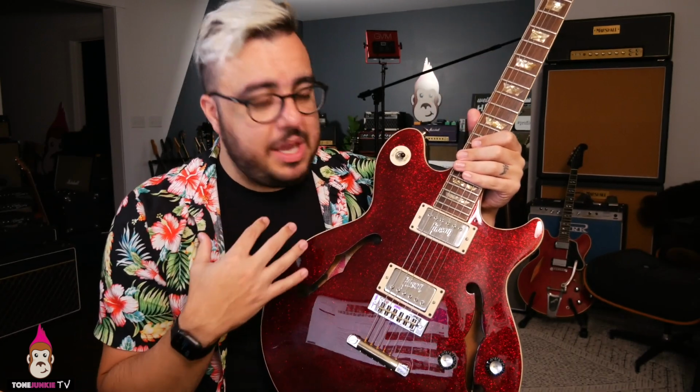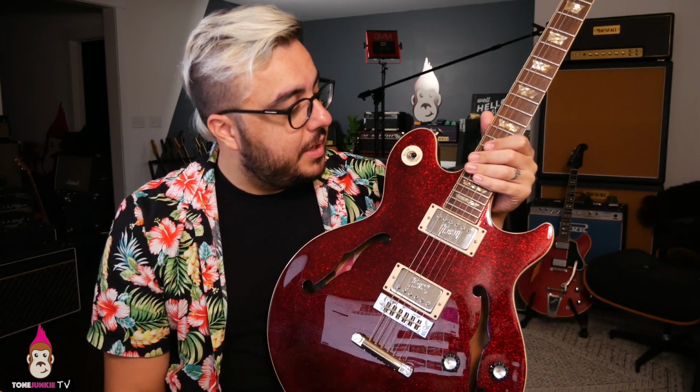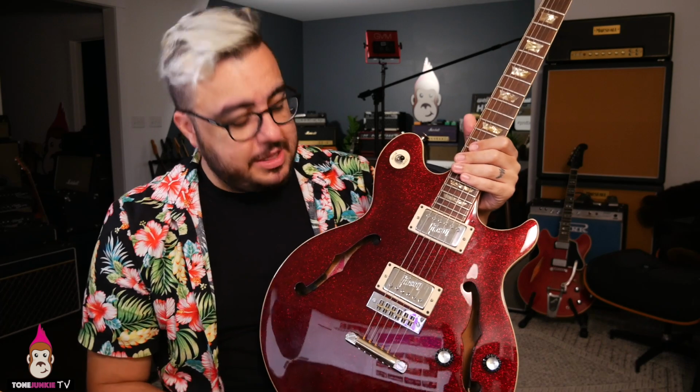Luckily, I didn't have to pay more for this one. The guitar at Carter's is going to sell for more than I bought this one for. And I probably would have paid more for this, but hey, you don't really know what you're getting into, right? This thing showed up and it was absolutely beautiful.